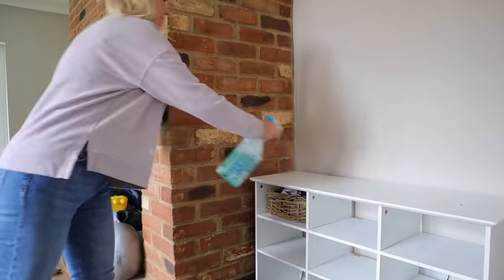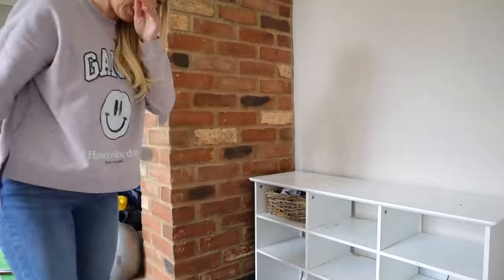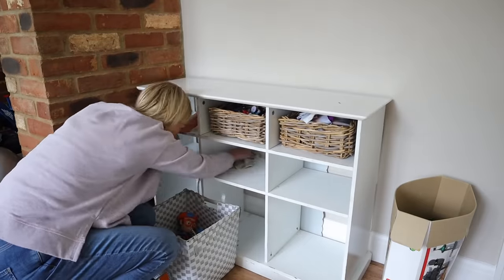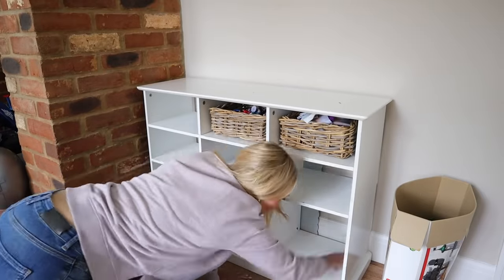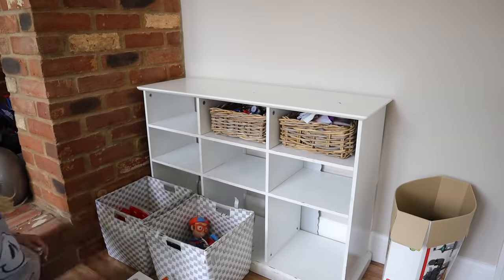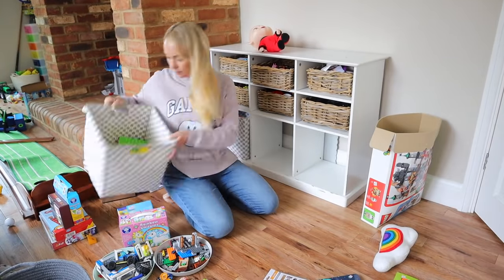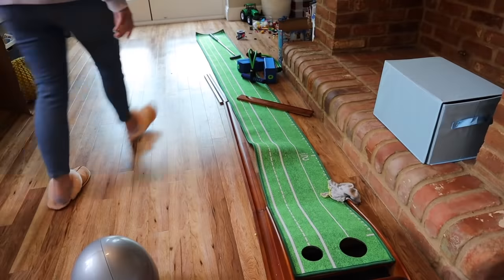Now we've got something else. Wiping out this storage. This is from the Great Little Trading Company. It's so old now. It's actually a bit rickety. But there's no point in replacing it because eventually we will redo this room and we'll probably have some storage built in. But for now it does the job. It just took me ages, but now I've got a basket for Play-Doh, a basket for Duplo, a basket for all different things.